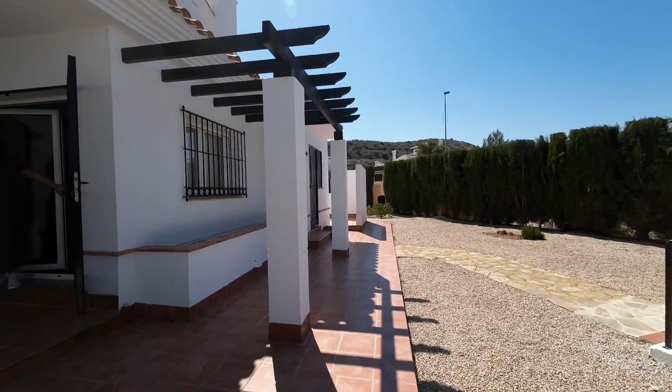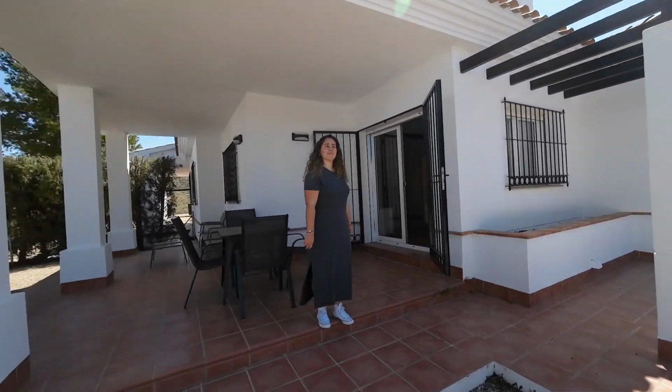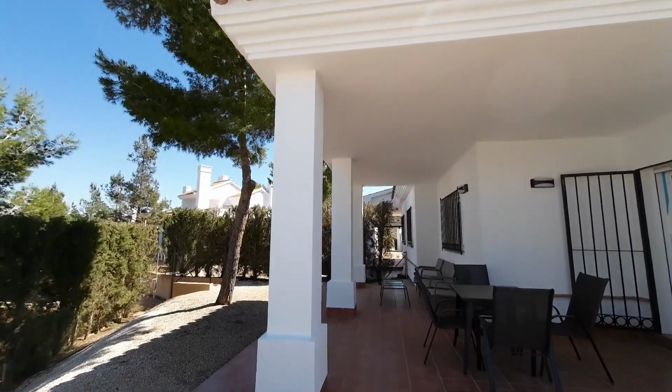We're just looking around there. You've got a door from the kitchen area. So we're just showing the size of the property. Nice big size property.